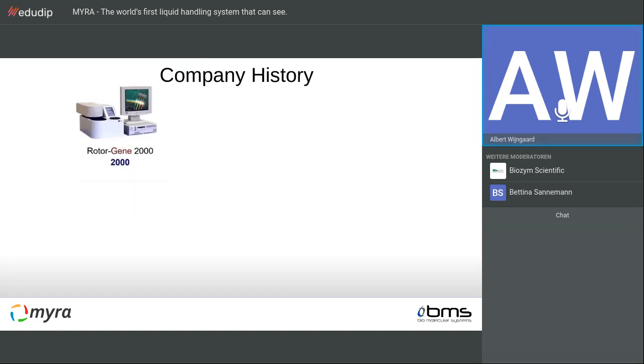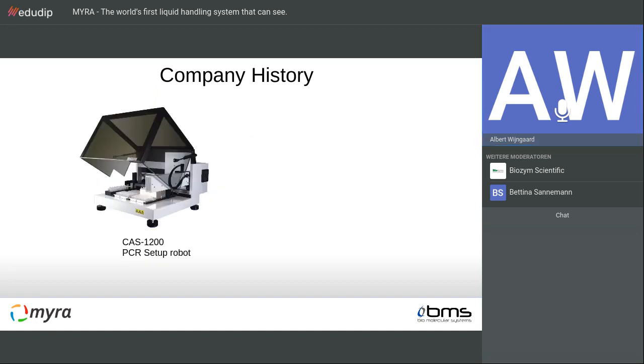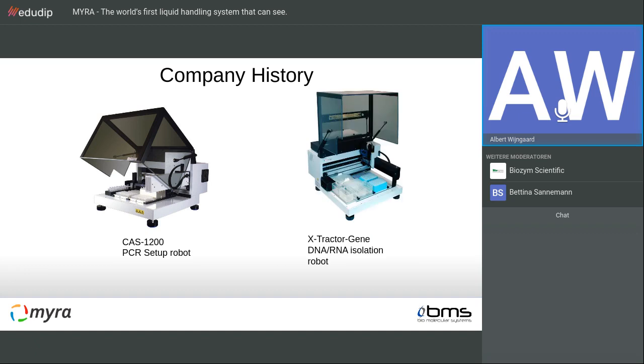Looking at our history, we are not new to making instruments. We made the Robotic 2000, and shortly after that, we came out with the Robotic 3000. In 2006, the Robotic 6000 was launched. We also used to make robotic systems like this one. This is a CAS 1200. It's a PCR setup robot. And also the extractor gene, which could be used for DNA, RNA isolation.